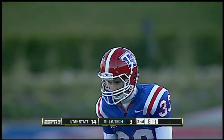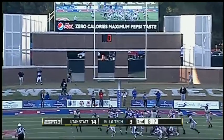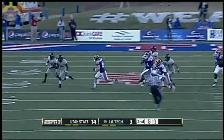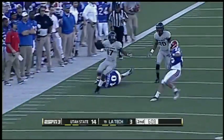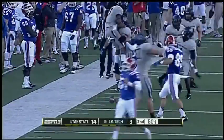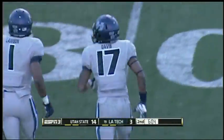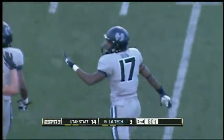43 yards, middle of the field. It's blocked, and they can return this. It's into the hands of Davis, and he's inside the 45-yard line. A blocked kick for Utah State. They have blocked 6 of them this season on special teams.